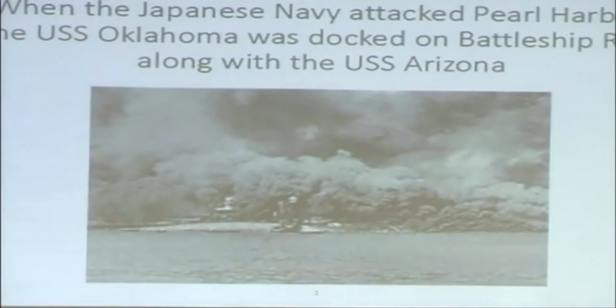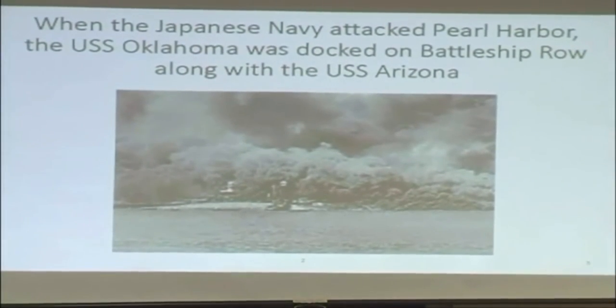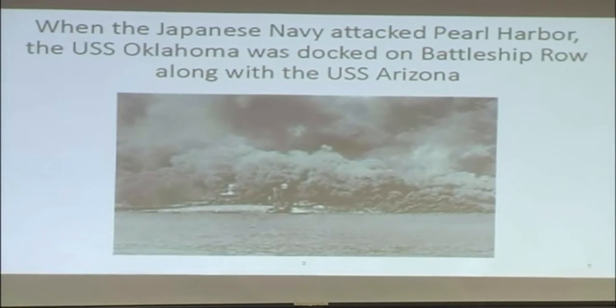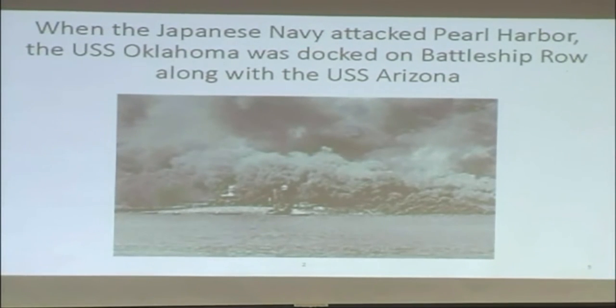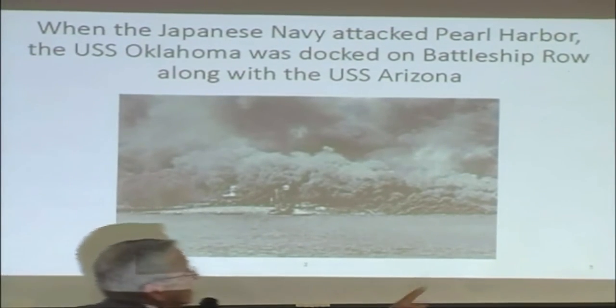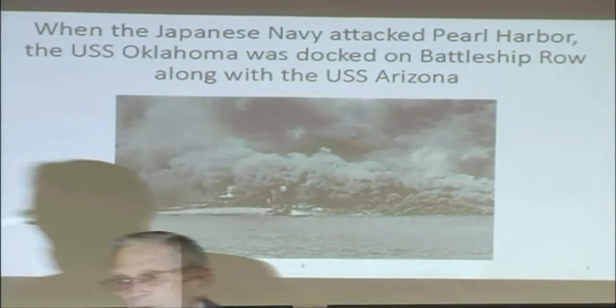This is the result of the first raid. As you can see where the Oklahoma was docked, it has now been hit by torpedoes. It has capsized. It has entombed 388 of the 429 that were killed in that first raid. The Arizona is parked right about there, and it has not yet been bombed.